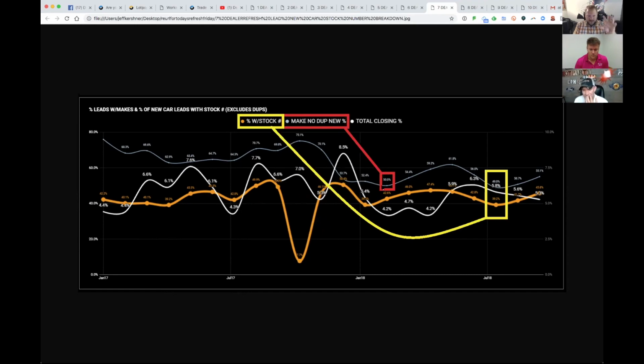Yep. So you had to have at least a first name, a last name, and some sort of contact info, like a phone number. And then also you had to stick a car on it. Well, and that's the orange line. That's what I highlighted in yellow, the percentage of those leads with an actual stock number on it. Again, CRMs won't give you this information, but I highlighted this because the percentage with stock numbers dropped to 39%. Only 39% of his leads are actually on cars that he has in stock. So the other 60% of his leads are cars that people built up.